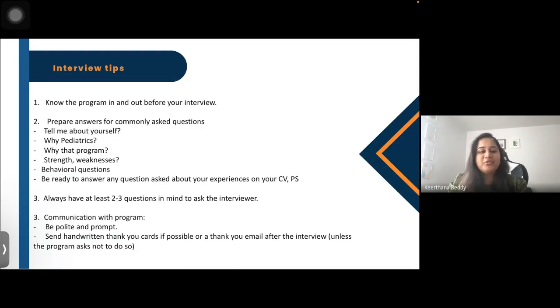And so, most importantly, interview tips. When you get the interview, know the program in and out before your interview. Research the place. Why do you want to go there? What made you move there? And what made you apply? Make sure you have all of that information written down, in small bullet points in a book or something.